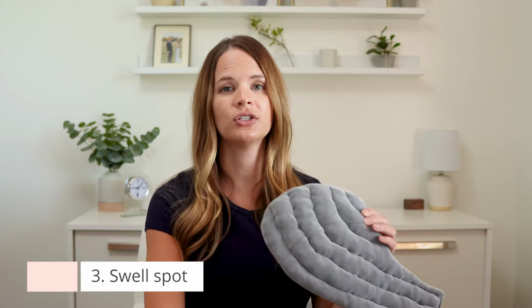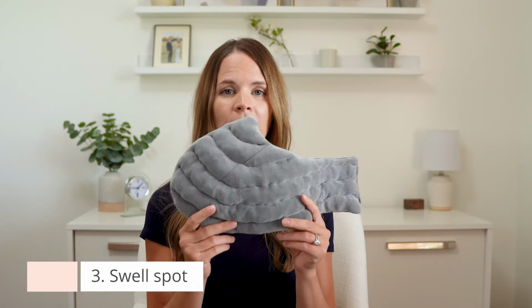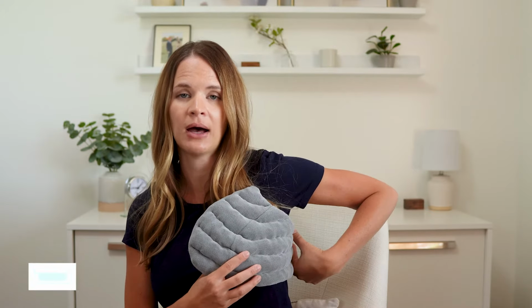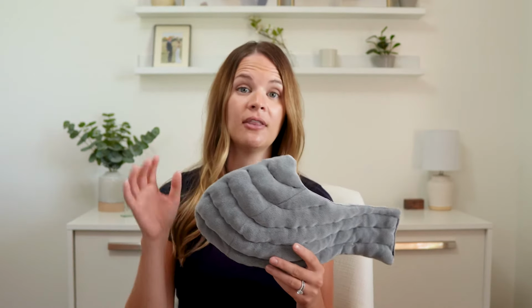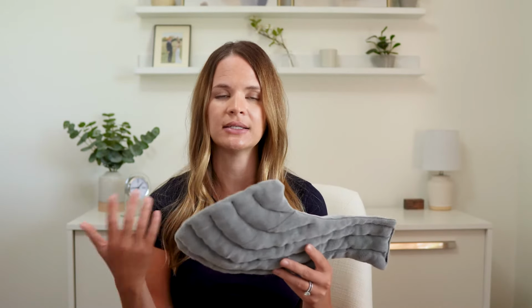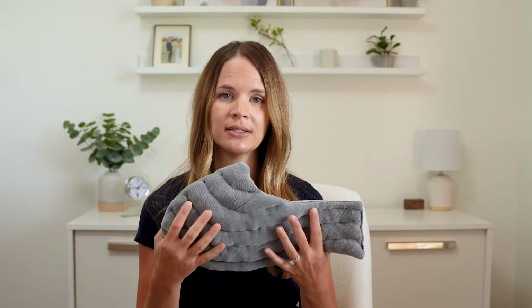Another option with that is a swell spot or a swell insert. This gives some compression as well to the chest. This is a breast piece that wraps around the side of the body. This can go inside the compression bra, or it can go into a tank top or shirt that is snug, something that's going to help push against the skin.